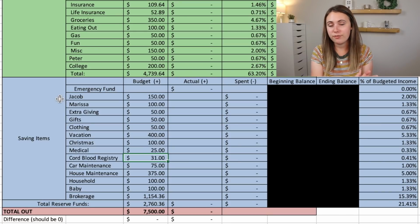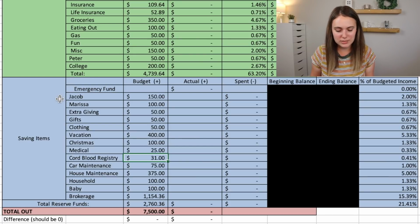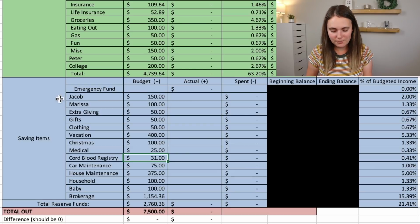But there is an annual fee associated with that, and I totally forgot about it by the time that Peter turned 1 and that fee was due. But now going forward, I'd like to just save that fee over every month to be able to then have the money set aside when the fee comes due next year. So that fee is $31 a month, but it's paid annually.